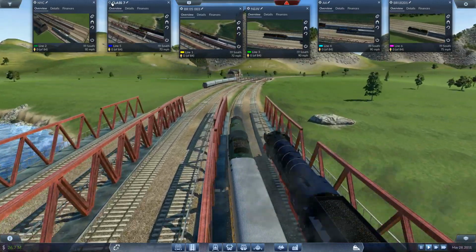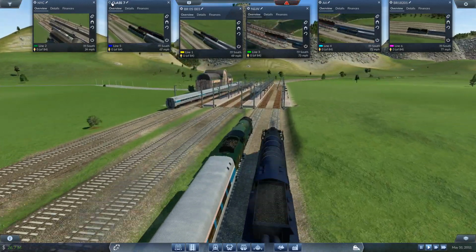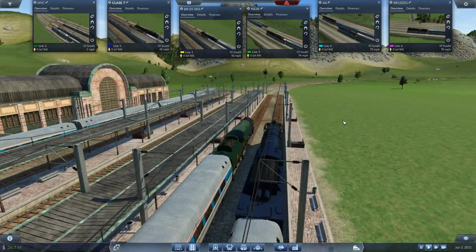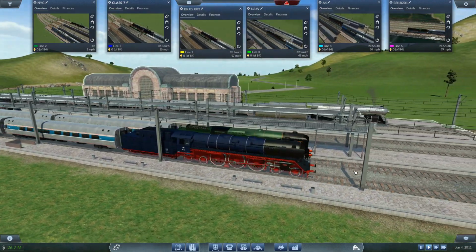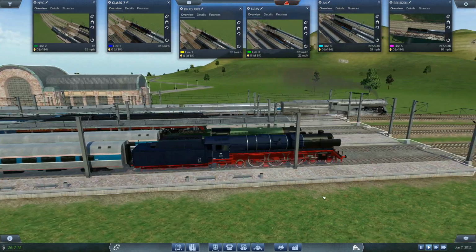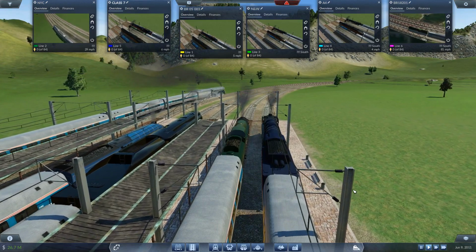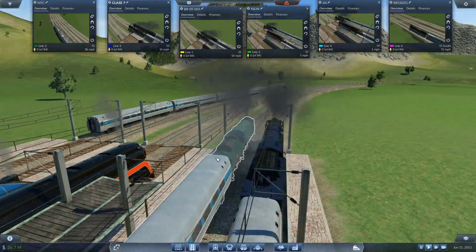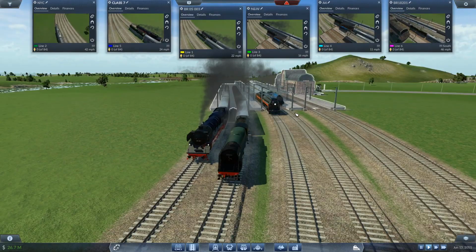So our Super Hudson isn't that far in front. The rest will begin to catch it. Looks like they didn't get up to top speed. If they did, this 05003 would have passed the Class 7. Now they are slowing down. It seems like the 05003 has got slightly better stopping power. Our Class 7 has the better acceleration. The other two, the A4 and the Norfolk and Western, are now continuing on.